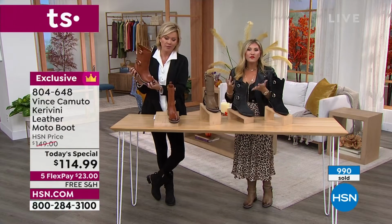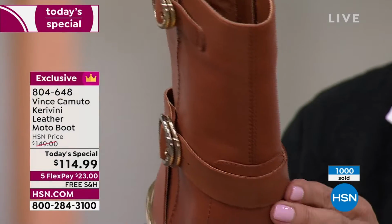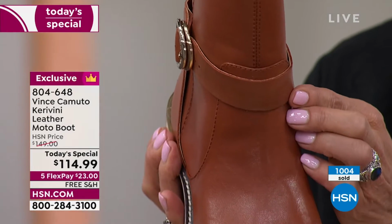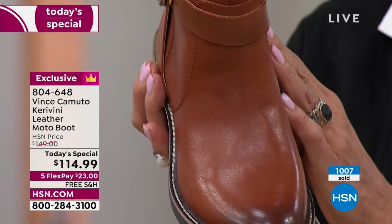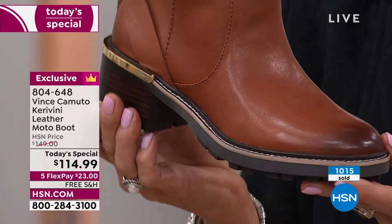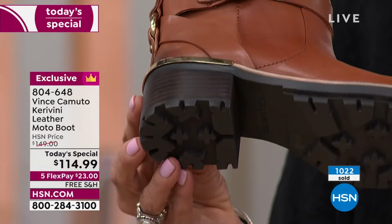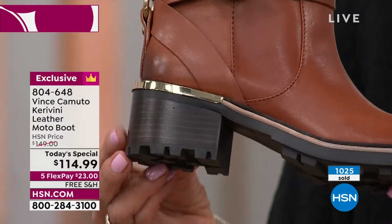And as all Vince Camuto shoes do, there's great memory foam inside. So nice, simple padding going from the top to the bottom. But what really creates the comfort is that lug sole, because it's going to give you that extra pep in your step. So as you put your foot down, it's going to give you that nice spring. So you're going to wear this all day and you're going to be comfortable while you do it.